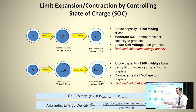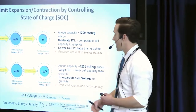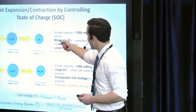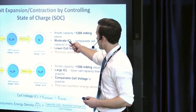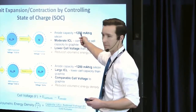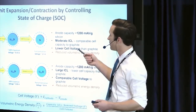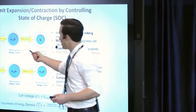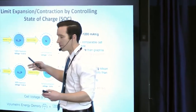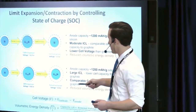So if we didn't fully lithiate, we wouldn't go all the way to 300% expansion. If we didn't fully delithiate, we wouldn't go all the way back to the starting point. And so you put less stress on the SEI layer that way. Well, strategy 1 here is, okay, so we only lithiate to 1,200 milliamp hours per gram. It's still about 3 times more capacity than graphite per gram. So you only get about 100% volume expansion. But your voltage is at 150 millivolts.